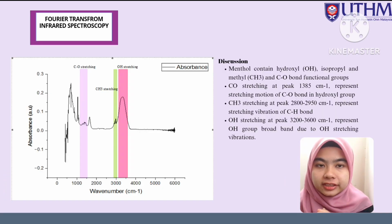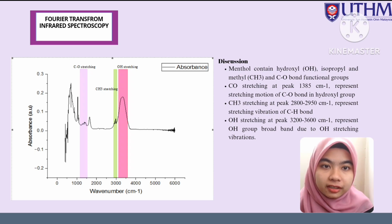This is the result for Fourier transform infrared spectroscopy. For this test, I want to measure the functional groups in the menthol. Theoretically, menthol contains hydroxyl, OH, isopropyl, methyl, CH3 and also CO bond functional groups. Based on the graph, the wave number around 3200 to 3600 per centimeter represents the OH group, a broad band due to OH stretching vibration. So it indicates the presence of hydrogen bonds with an absorbance value of 0.15 AU.